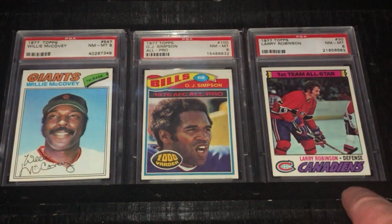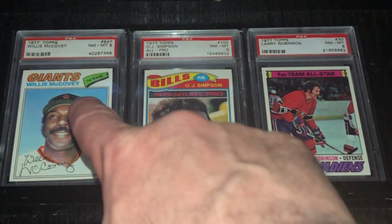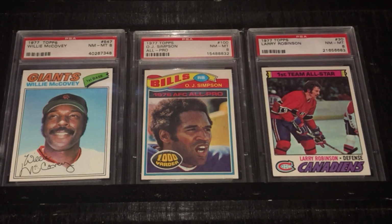But the hockey card's similar in that the lettering is very similar on all three of the cards, where you see the Giants, Bills, and Canadiens. Now in hockey, they used the logo very often in the 70s, where in baseball, they would only use it on the jerseys or depict it on the fronts of the caps of the players. And I found that interesting with baseball, and I talked about that in a video I did a while back, why they didn't use the logos more like hockey did.